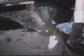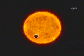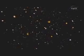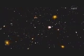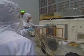So even today, after 18 years of observing, it's still producing world-class, world-beating results that people are queuing up and waiting for. Since it was deployed by Space Shuttle Discovery in April of 1990, Hubble has made numerous contributions to the field of astronomy, including the discovery of extrasolar planets, the mapping of mysterious dark matter, the detection of black holes, and this, the Hubble Ultra Deep Field, an image of an estimated 10,000 galaxies that took 400 orbits to capture. This fall, the crew of STS-125 will travel to Hubble aboard Space Shuttle Atlantis for the telescope's final servicing mission.